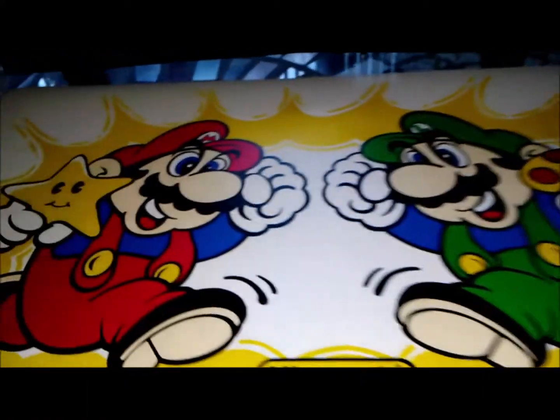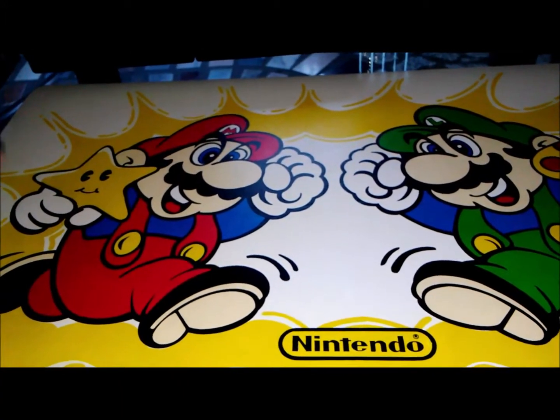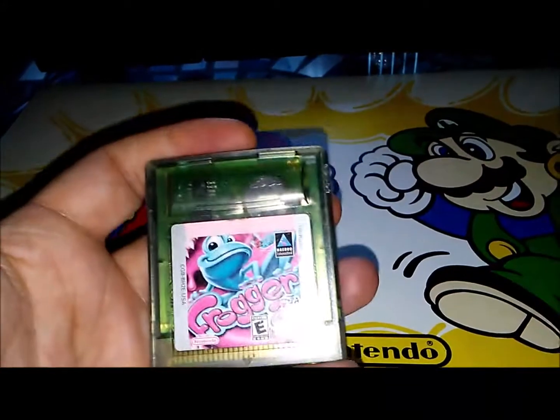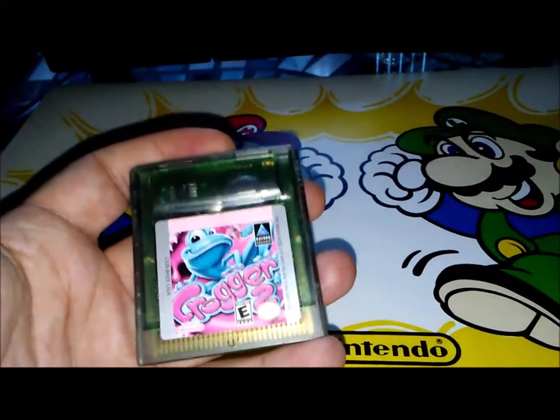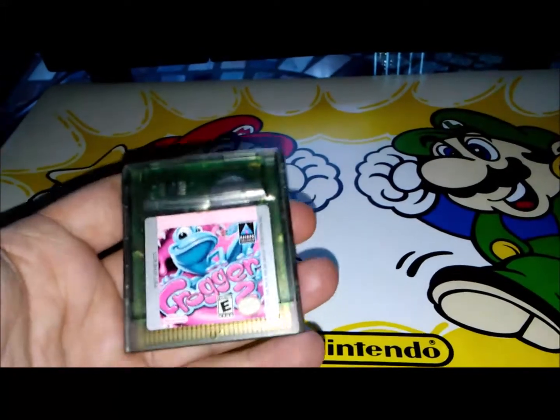Next thing, I picked this up. This was a different reseller. He had like a box of Game Boy games. I can't find the other game, but I got this and Ty the Tasmanian Tiger 3 for the Game Boy Advance. And I paid $5 for both.